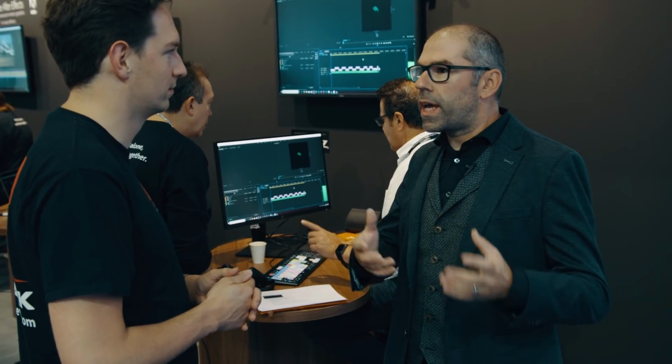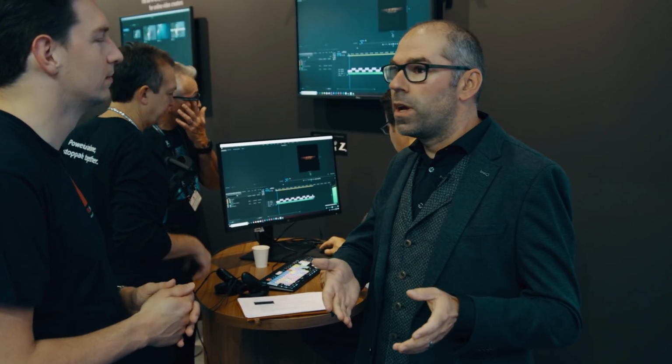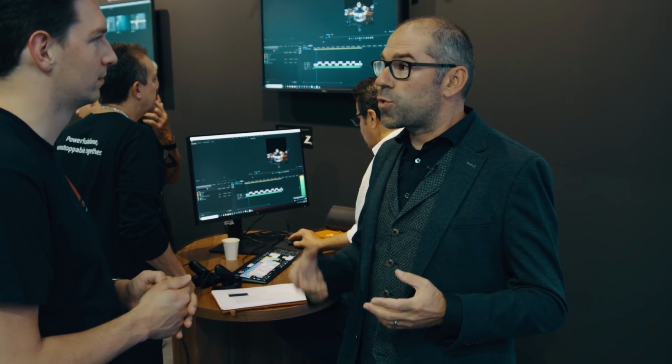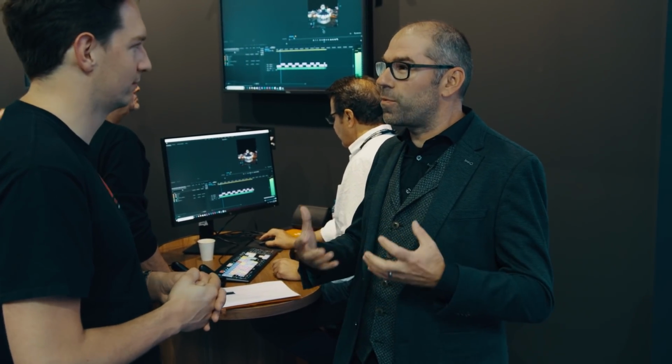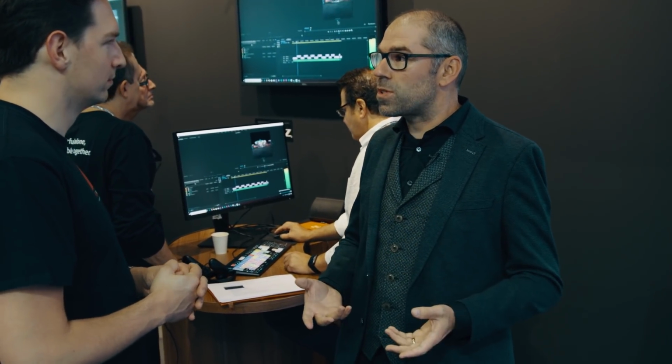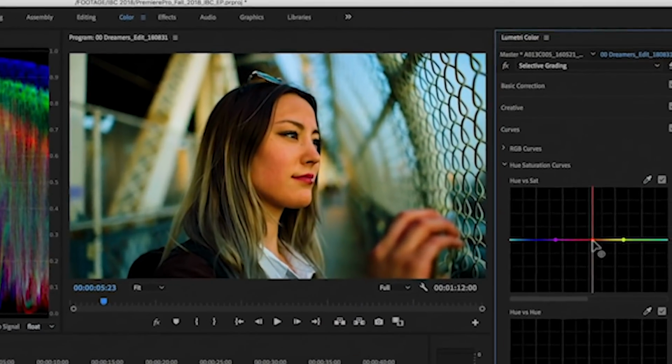So we took a look at curves, which have been around for a very long time. There's a reason why they weren't in Premiere Pro so far. We couldn't come up with a design that is friendly enough for people who are not full-time colorists. And this cycle, we felt confident that we found the solution. If you look at the design, it does 2 things that are a bit out of the norm for what people have seen for so long.